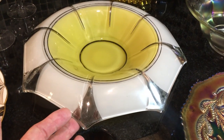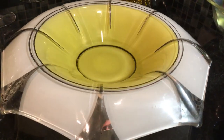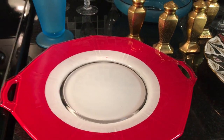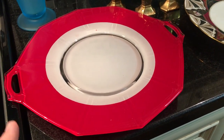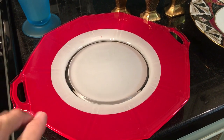This is the console bowl. And that's a fired on paint with platinum decoration on the points. This piece over here is in a decagon shape. I think it might also be Indiana, although I'm not really certain about that. Was it Cambridge? Cambridge also had a pattern called decagon.